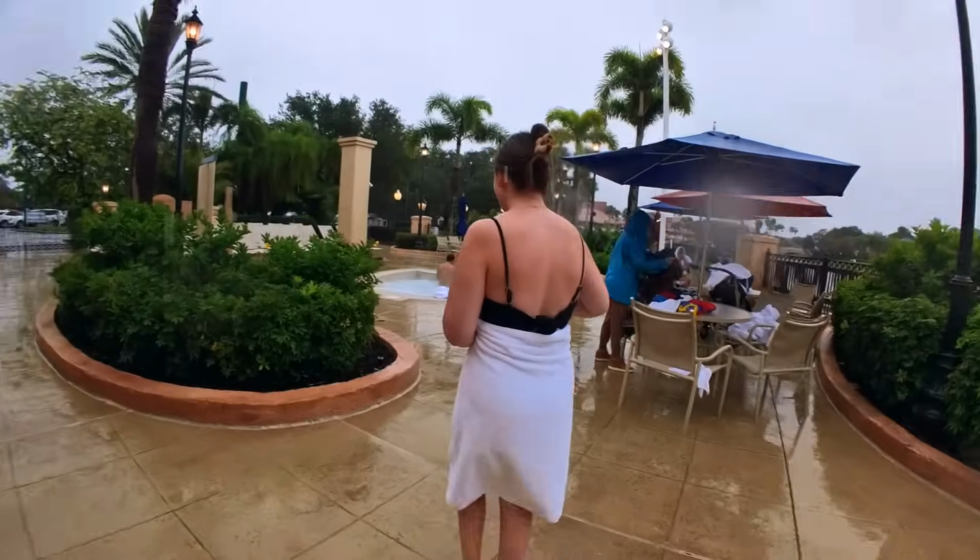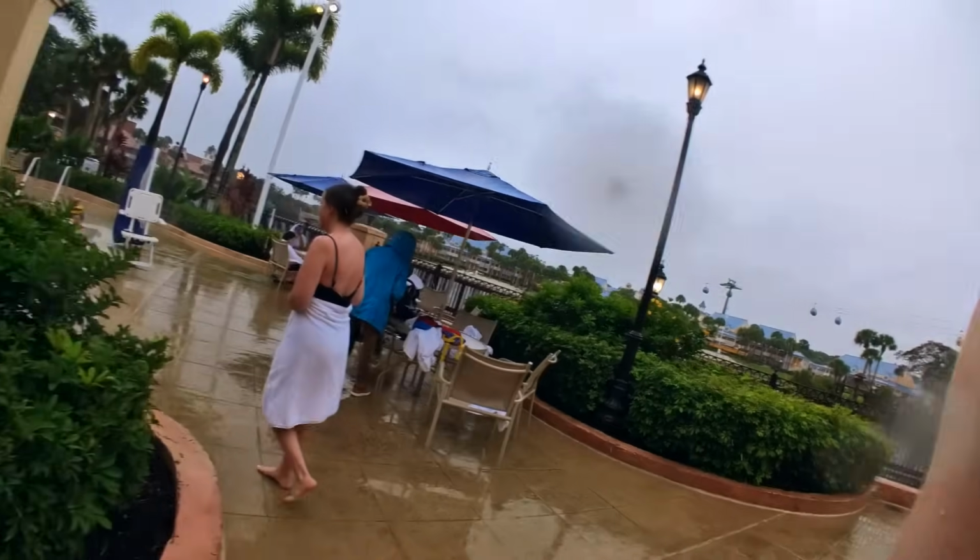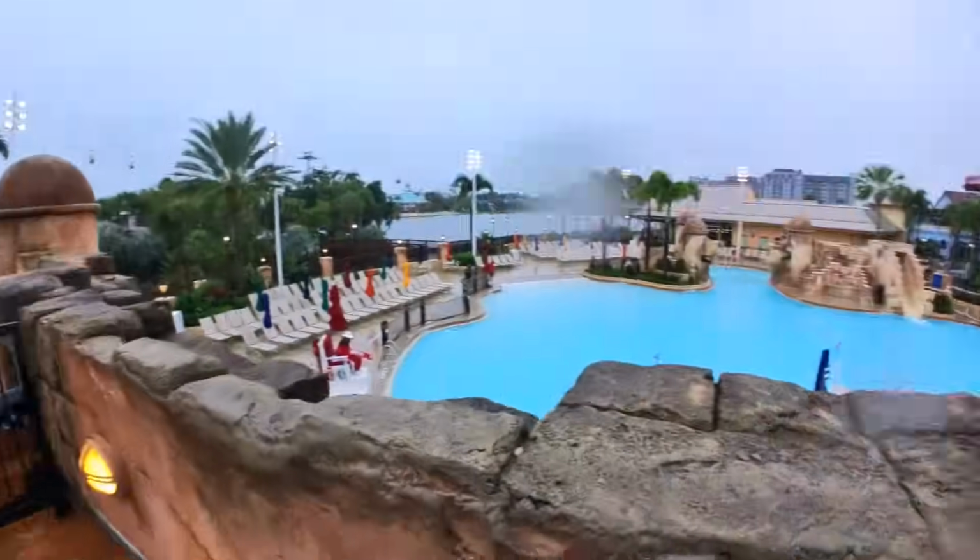Where's the line for the slide? Is that on the other side? It's on the other side, yeah. I'm gonna hit that slide real quick. Slide time first, and then hot tub. Cool. Green means go.